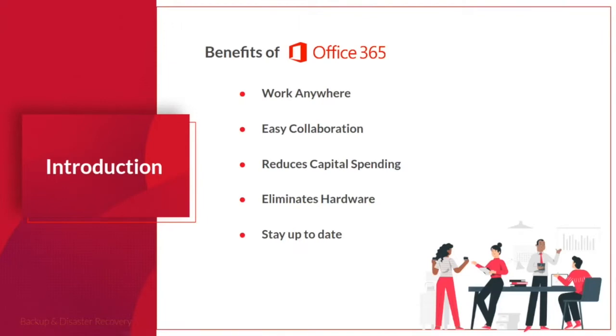Next is reduced capital spending. Office 365 is a subscription-based service. This means your organization will be paying a low monthly fee for every user, as opposed to taking a huge chunk out of your budget and paying a large lump sum upfront, as is the case with the regular Microsoft Office packages. This is a huge benefit as it can be helpful from a cash flow perspective, as plans are typically paid month to month, and it allows the finance team to plan a budget much easier.